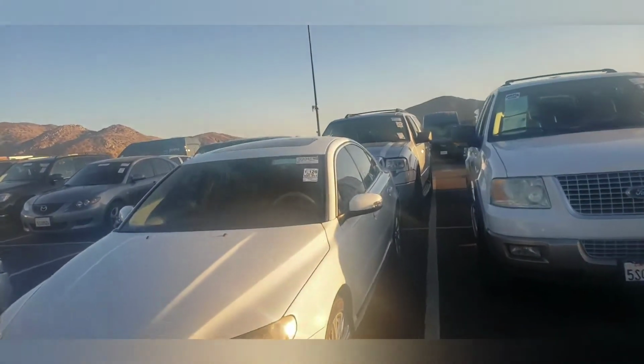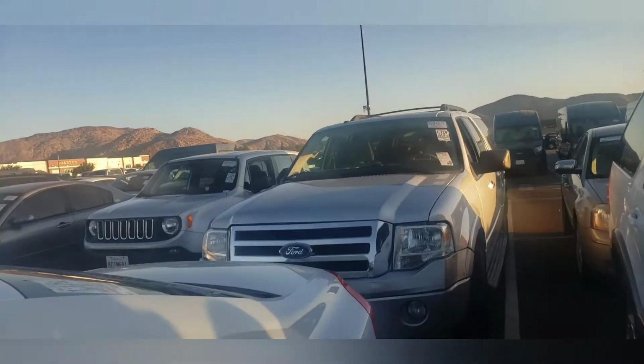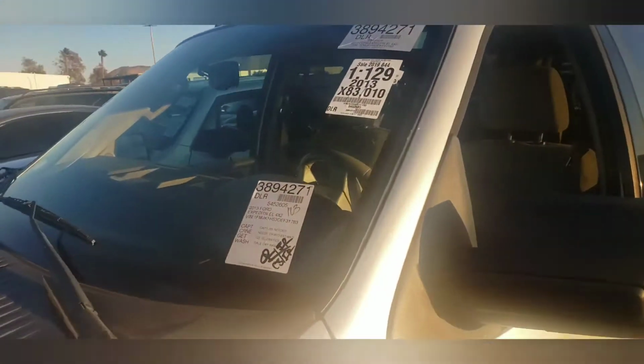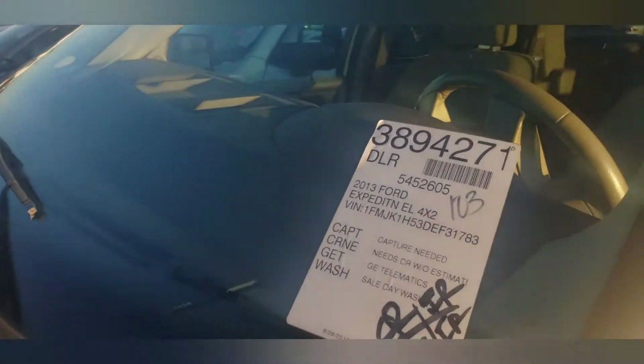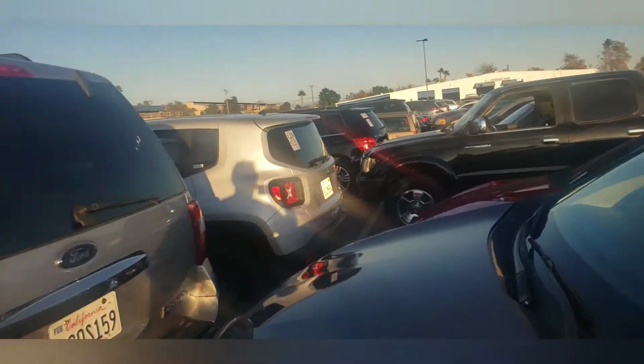Anywho, without further ado, here it is. Beautiful truck. 2013 Expedition. Look at this beautiful, beautiful truck. Nah, this is my truck.